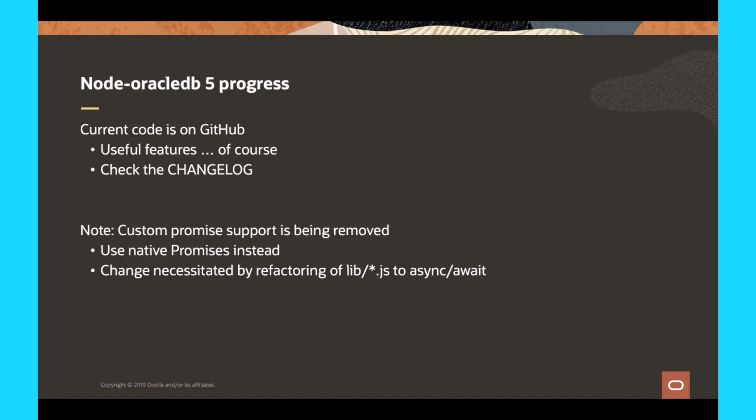In fact, I'm going to show you how to build it if you want to build it yourself. A lot of features there. We're not going to cover all of those in this session. I thought I'd keep it pretty brief.